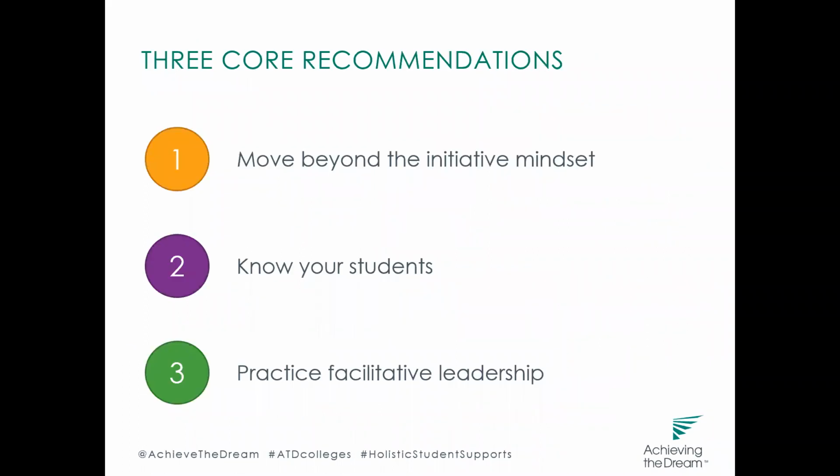So after 3 years of working with colleges across the country to design and implement a holistic student supports approach, we've learned quite a bit about what contributes to the effective implementation of this approach. The 3 core recommendations presented in the first brief of this series are to move beyond the initiative or the siloed mindset that leads us to making changes to services in isolation of each other, to really get to know who your students are and what their experiences are, so you can design your structures, processes, and attitudes to meet them where they are, and to practice facilitative leadership, no matter what your role is at the institution.